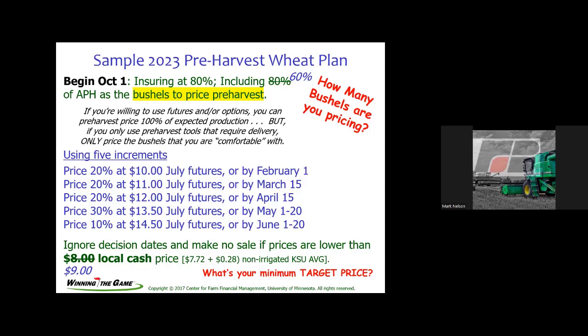Okay, so we all need to be adjusting the number of bushels that we want to put into our pre-harvest plan. Now, in our plan, we use 5 increments, and we're pricing 20% in each of those, or 20%, 20%, 20%. In the 4th increment, 30%. That last increment, 10. We've got pricing targets. We start a little bit lower. We use $10 July CME hard wheat futures for that first increment. We used 11, then we went up 12, 13, 13.50, and 14.50 for that final price target.